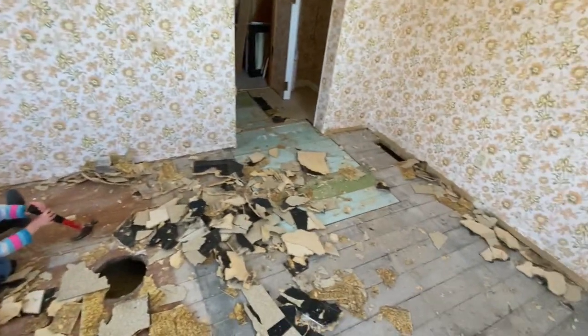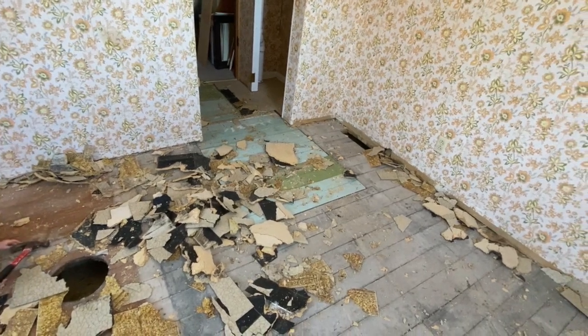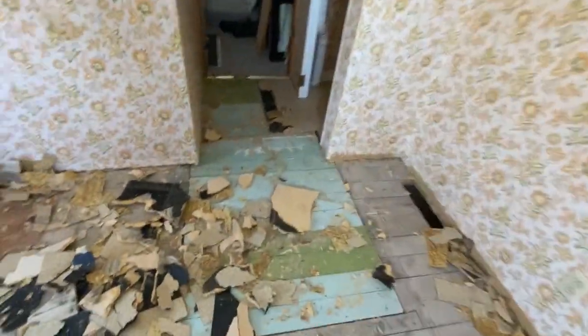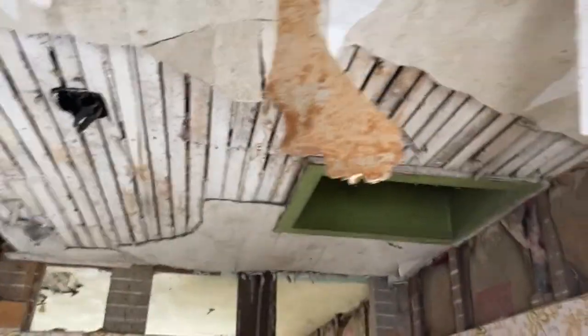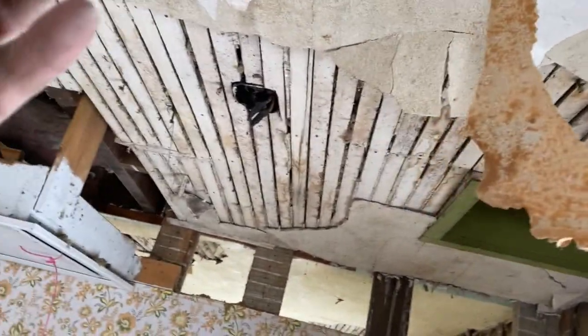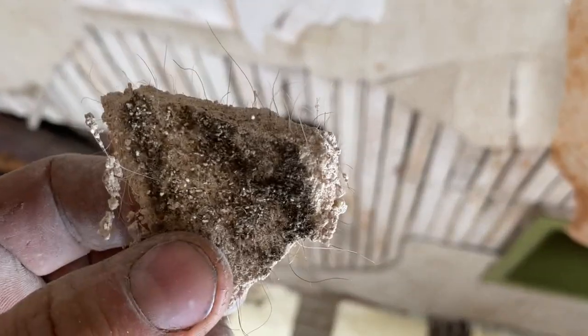Not sure what's going on over there with that floor. Looks patched, painted, but obviously been patched in there. This plaster is held together with horse hairs. Got to pull it down to make it even for drywall.